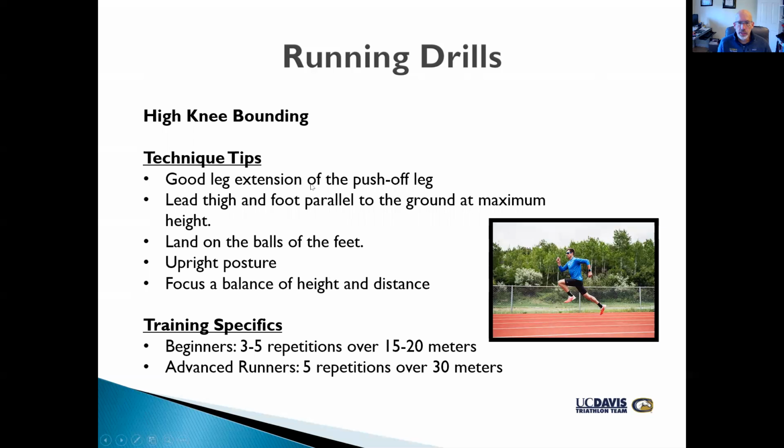Technique tips: good leg extension on the push off. You see here, that's what you're really trying to get in this drill, is that knee to come well behind the hips. Good open hip extension there. Nice high knee drive, and good, powerful arm drive. All of this again landing on the balls of your feet, or at least mid-foot strike, not really letting the heels touch the ground. Again, that minimal contact time.